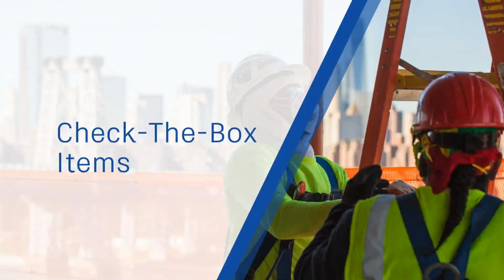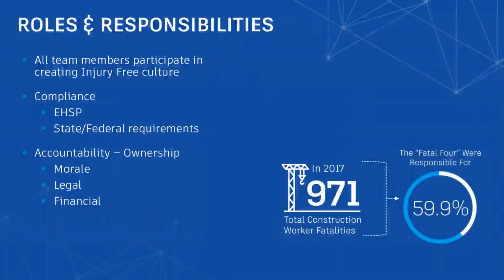So there are some check the box items that we absolutely have to incorporate into any safety planning, and I'm just going to briefly run through those. We have roles and responsibilities that need to be identified. All team members should participate in creating that injury-free culture. Compliance to regulations is paramount. There's significant state and federal requirements, and accountability, right? So we should have ownership in the morale and the legal and the financial ramifications of the safety program. And so next slide.